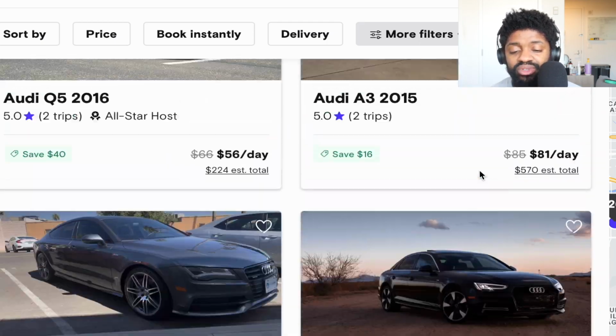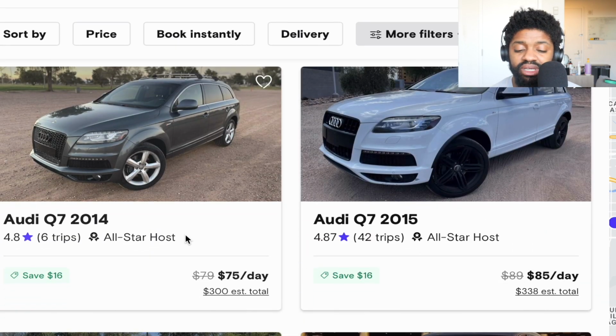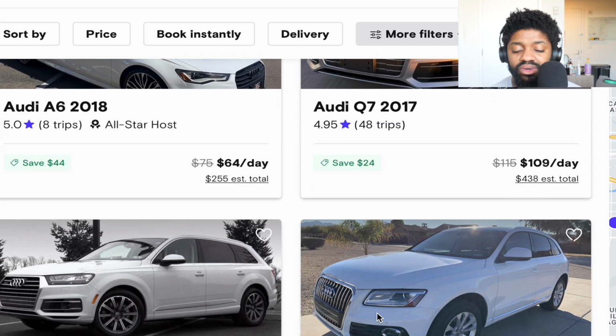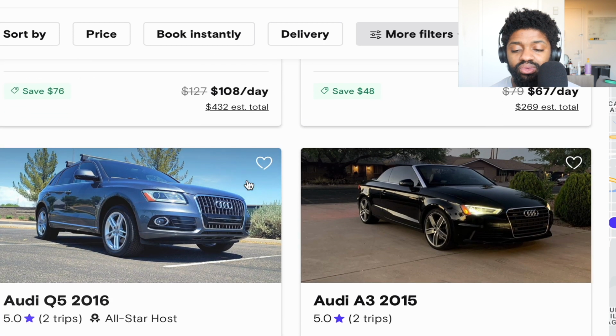So like I said, I saw the Q7 the most at the top. I did not look at the bookings though, so let's see how many times I got booked. 42. This one only got booked 6 times. It's 2014, 2015, 2017. That's good. These are older. 2018. That's good. I'm going to go with the Q for this one. Write that down so I can remember that. The Q7.